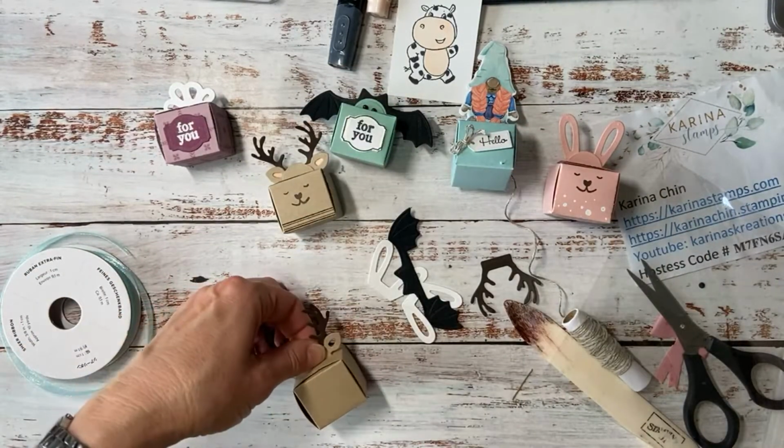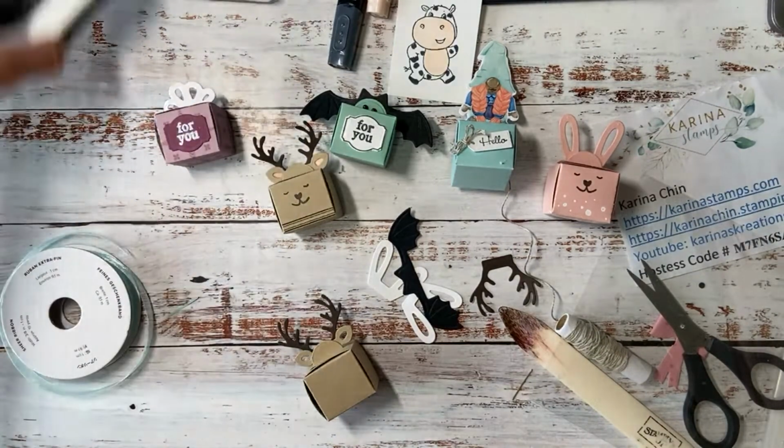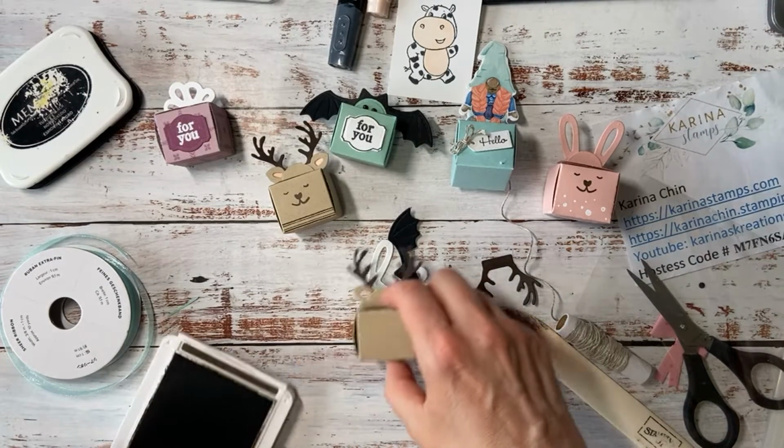Oh, I forgot to stamp his face. I'm going to try it. This could be a total disaster, but yeah, he's got a face. He needs a face. Otherwise, he looks like a creepy reindeer.